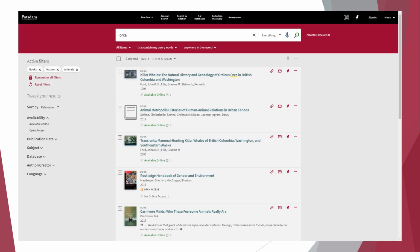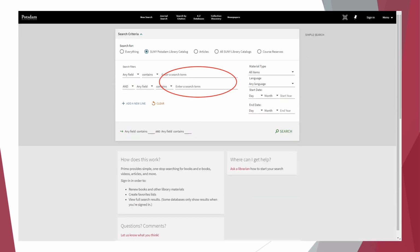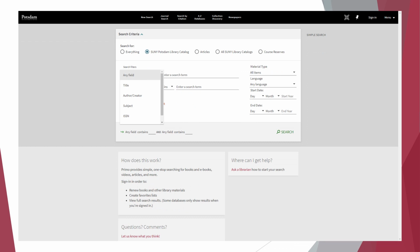BearCat defaults to a keyword search, so if you'd like to be more refined with your inquiries, you can click the Advanced Search link up near the search bar. From here, you can search for multiple terms at once, and you can also use the drop-down menu to search by specific terms such as an author's name or a book title.